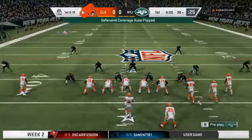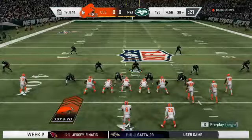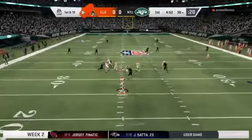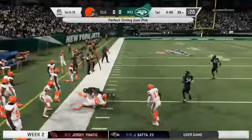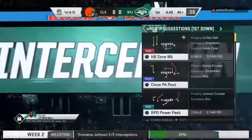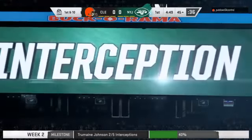So here's a 1st and 10 at the 38. Play fake. Mayfield, looking for Landry, and it's intercepted. Picked off by Trumaine Johnson. And they'll set up shop in enemy territory at the 45-yard line.